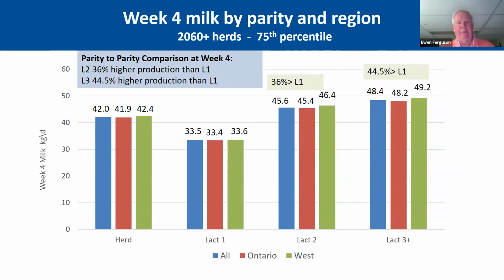Now, if we look at a parity to parity comparison at this point, we want to compare the difference between parities, and we're looking at week 4 in this case. As we'd expect, the production at week 4 increases as the parity increases. So lactation 2 animals produce more at week 4 than lactation 1 animals, and the same with lactation 3.